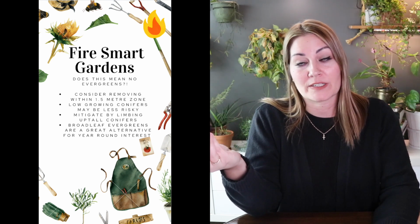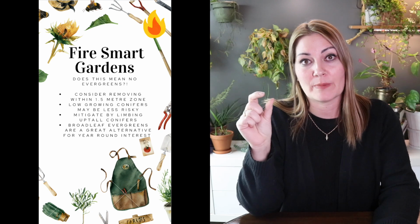So like I said, boxwoods are a great alternative. They have a little bit more of a moist leaf, making them more fire resistant. They also provide year-round interest, which is why we love them.